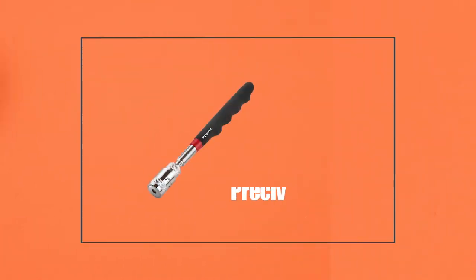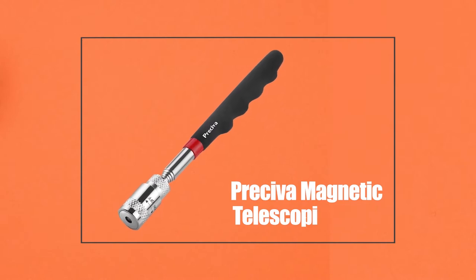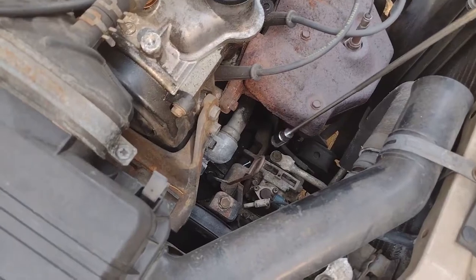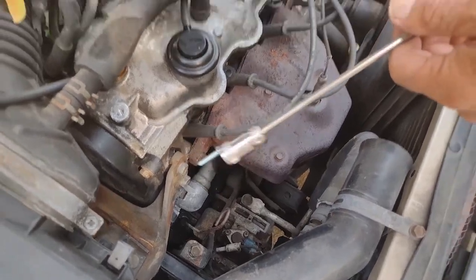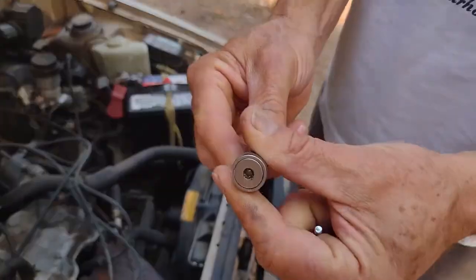All right, number 7, telescoping magnet with the LED light. These guys are great. I can't tell you how many times I've dropped a screw and needed something like this to pick it up. This, again, is a new addition to my kit that I added after watching all the reviews and deciding that this one was so good, I needed to add it to my kit as well.